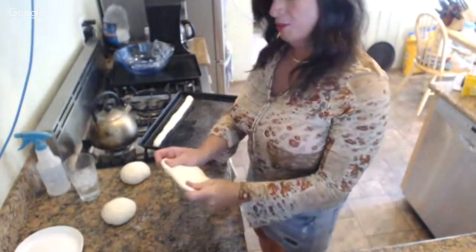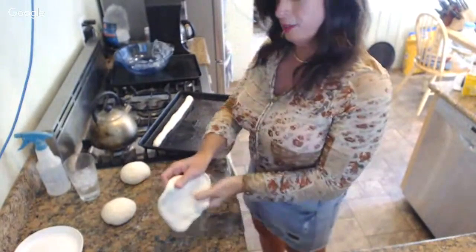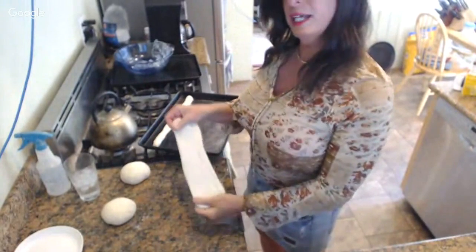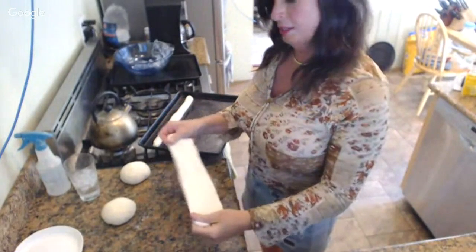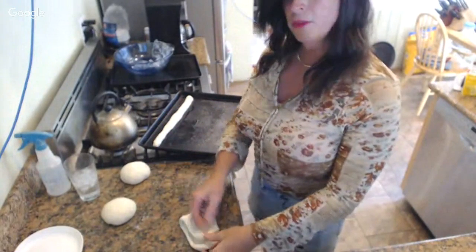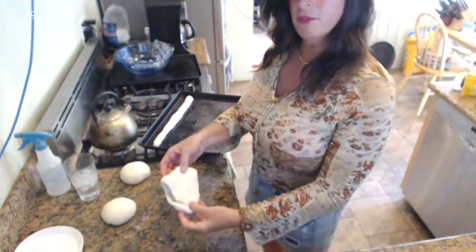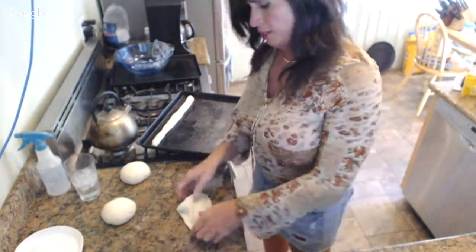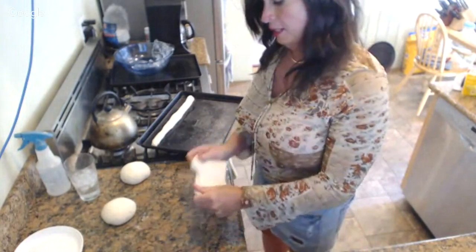We stretch this into a nice rectangle here. Stretch that out. See the elasticity of it? Very nice. Okay, then we fold it almost all the way over, like you're folding a sock. And then close down, seal that edge.